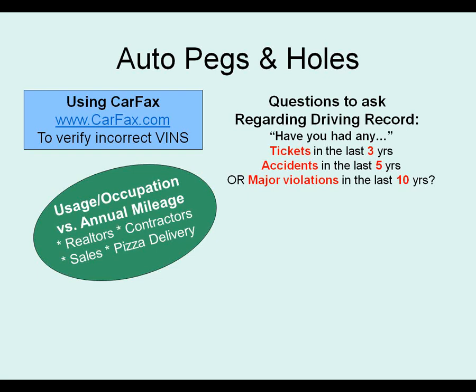Also, something to consider is that contractors with trucks, if they're self-employed, you need to get the details on that. How many job sites do they drive to every day? Do they have signage on their truck? Do they carry tools in their truck? Because that's going to limit the number of carriers that will accept that risk. It's most likely a commercial exposure.